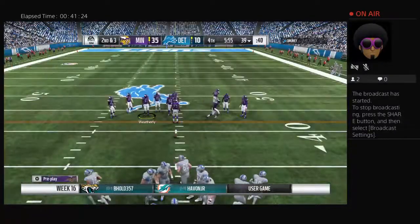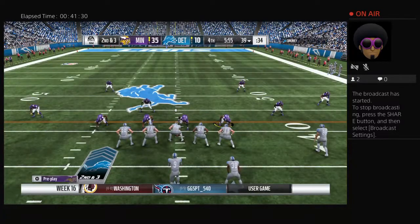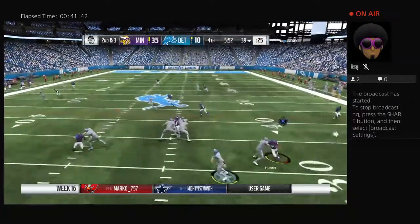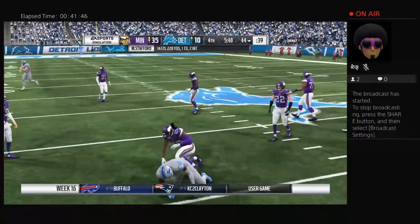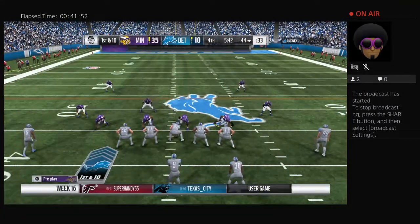All right, here we go, here we go. To throw on second down. Stafford. That's complete to Darbo. And he'll get up near the 45. They'll spot it at the 44. They get 5 out of that one, and it moves the chains.